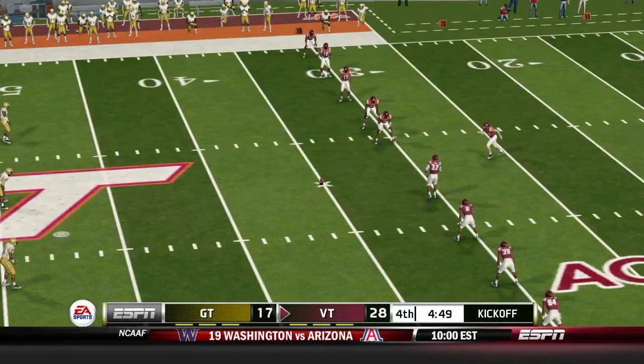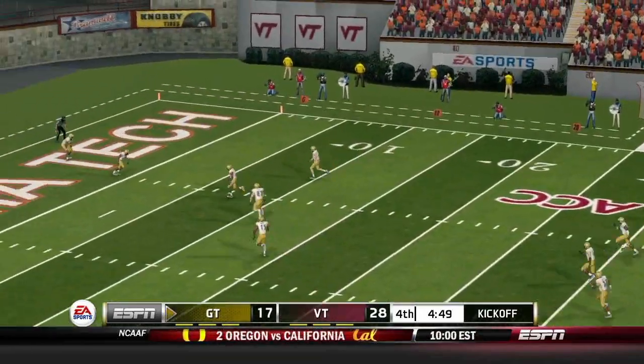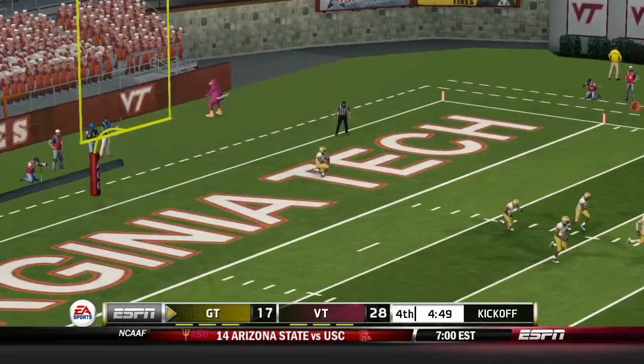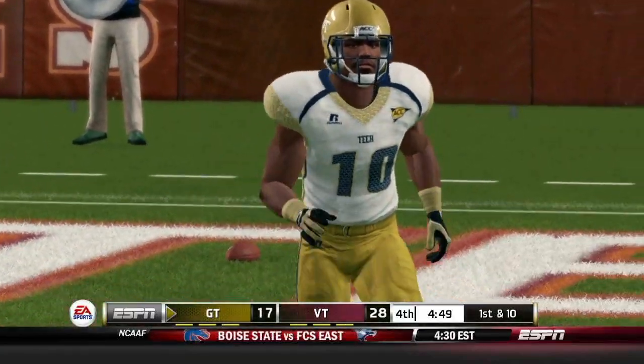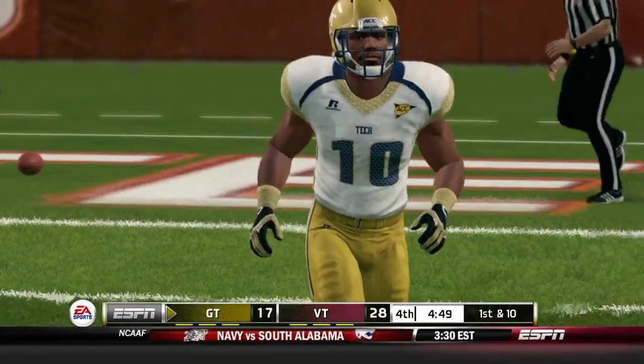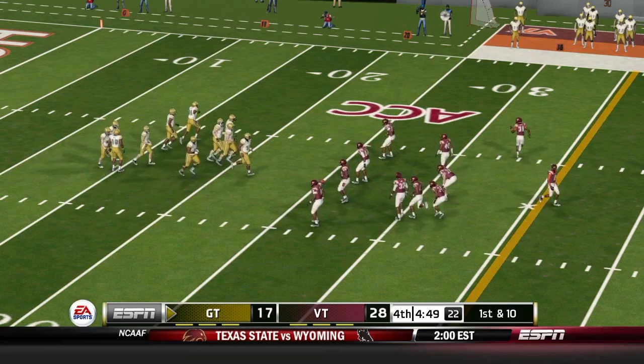And it looks like they're ready for the kickoff. He kicks it off, and he got all of that one. This one's going to be down in the end zone for a touchback. So we're just about ready to return to action.